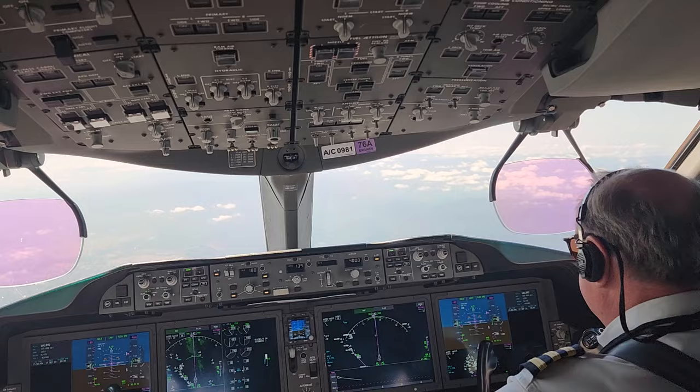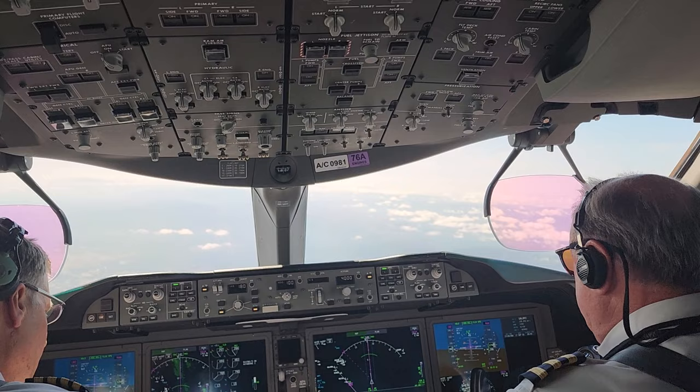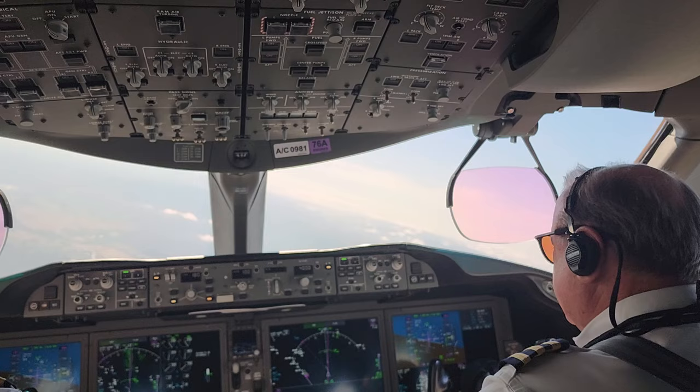United 892 heavy, turn left heading 100. Heading select. United 718, contact tower 120.5, we'll see you. 120.5, United 718.